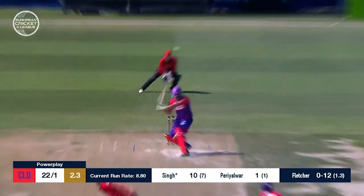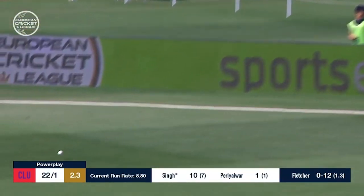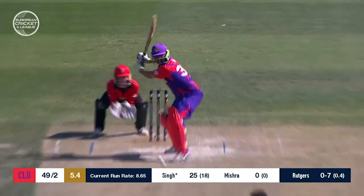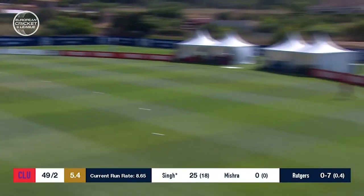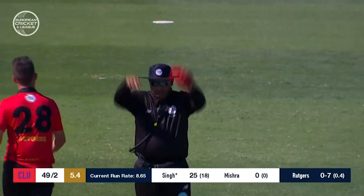To Taranjit Singh. Oh, and that's a lovely shot, a little bit short, but goodness me, didn't he capitalise on it? Yeah, again, have a look where the bat comes from. It's exactly his swing plane. Just once more, that is again too short. And again, it's gone. Don't bowl there to Taranjit Singh.